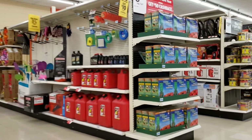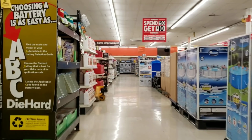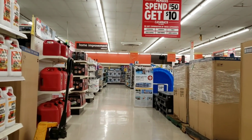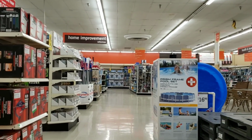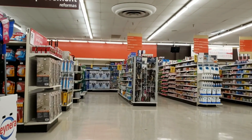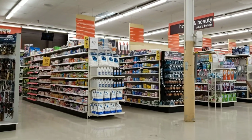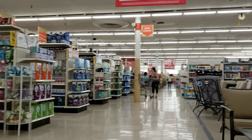I'm gonna get them back in there, check that out. Garden shop. Good, now up here will be easy because they're all back there messing around. They got paint here. I like that it's locked up too.